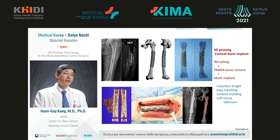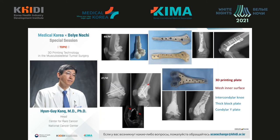Another patient, 60 years of age, had a very hard solitary bone metastasis requiring segmentary resection. In this case, we used a 3D printed implant of her cortical bone layer as a reconstructed surface with an intramedullary nail and bone cement. It improved the integration with surrounding soft tissues.